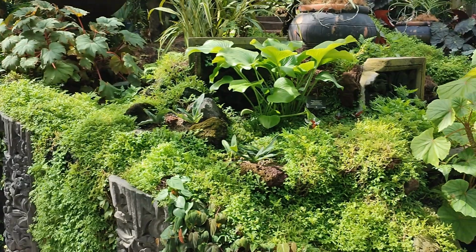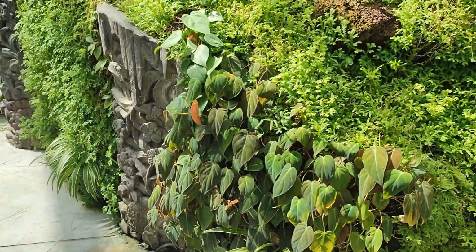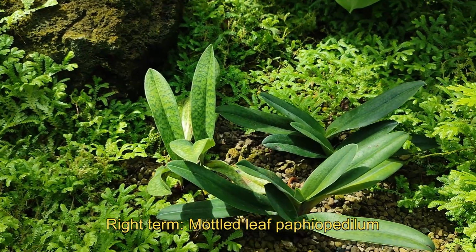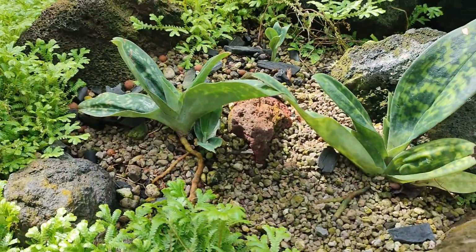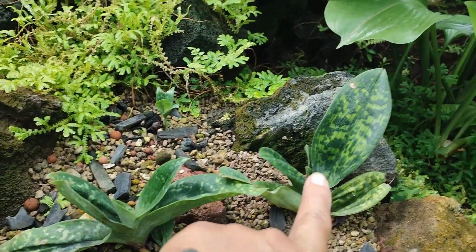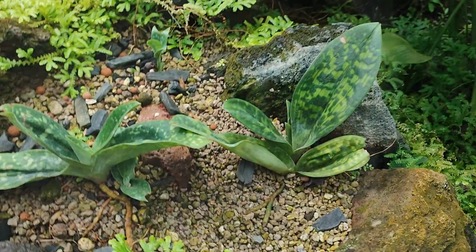What they're doing here is they got all these ferns and some philodendrons, and they're putting in these pigmented Paphiopedilums which grow on rock as well. Okay, I can never grow them, but this thing is doing well. You can see it's got a big leaf. It's got a bigger leaf than.